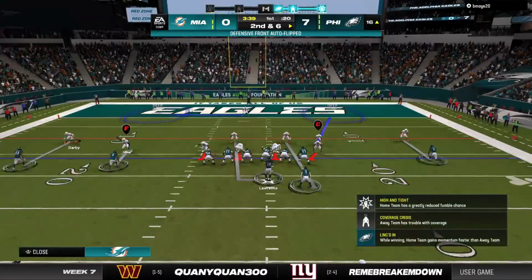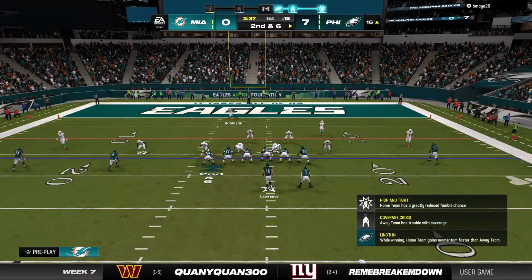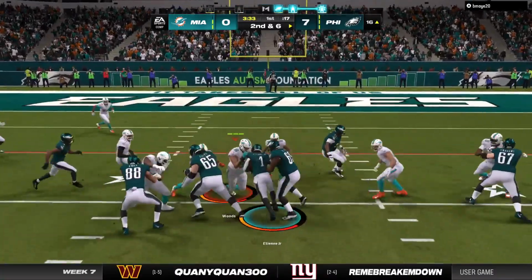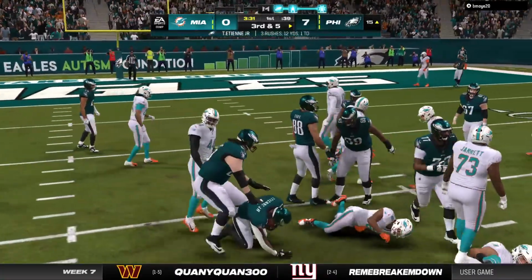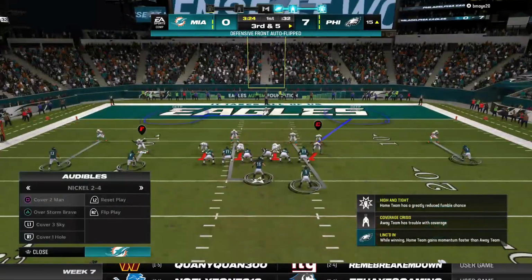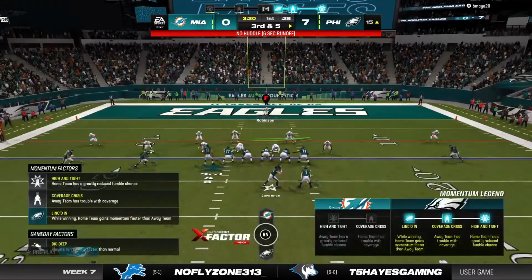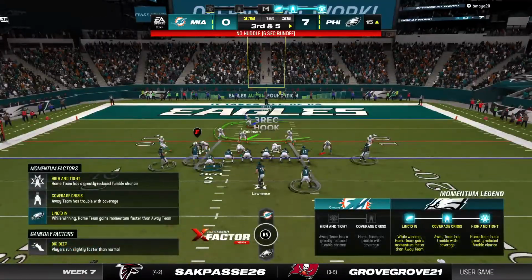Clock rolling as we hit the midway point of this first quarter. On 2nd down, a run with Etienne. Call it a gain of a yard, and it's going to bring up 3rd and 5. They'll need 5 on this play to move the sticks. Now Lawrence now going to move them around.